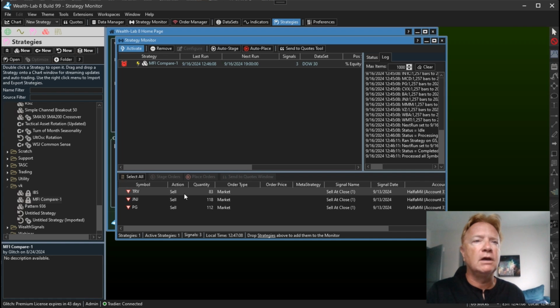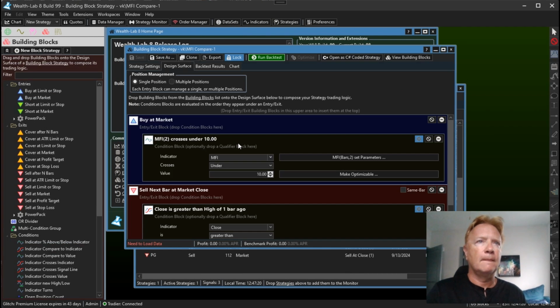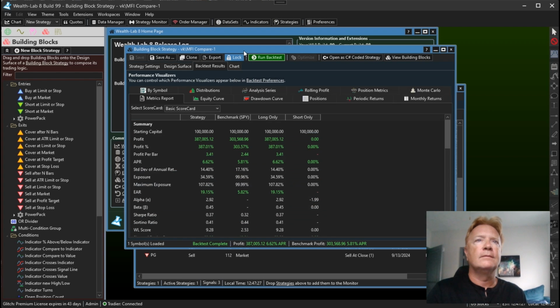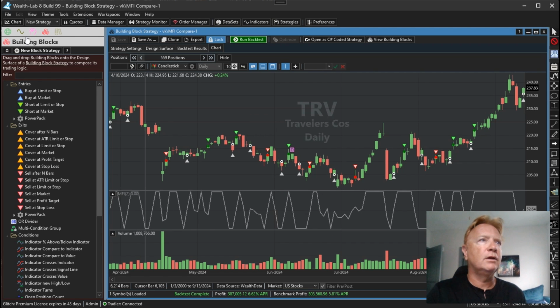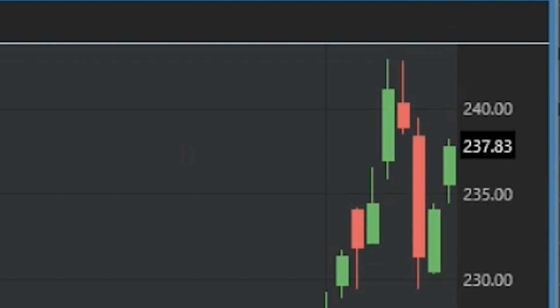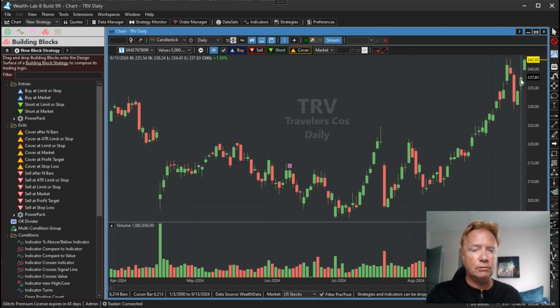So let's take a look here. We have 3 signals. We've got TRV, JNJ, and PG. So let's maybe run the strategy on TRV and let's see what we get. Let's go to our settings, type in TRV. So let's take a look at our chart. Yeah, we do have a position open. Let's open another chart here so we can turn on streaming and look at TRV. And then let's select a streaming provider and enable streaming. So yeah, here we go. The close of this partial bar was definitely above the high. Therefore the MFI strategy issued the sell.